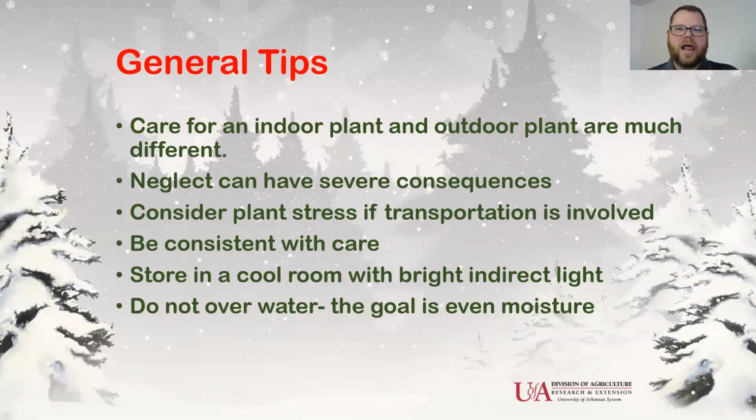Outdoor plants really rely upon the environment, just the natural way things go with sunlight and temperature and water, and usually do really well with that. We may have to supplement that every once in a while, but for the most part, they do really well. Whereas indoor plants really are subject to how good of a waterer we are and temperature and all those things. So neglect can have some serious consequences for indoor plants. Consider that they are at your mercy as far as watering and what you keep the temperature on, how much sunlight they get. We'll talk about all those things as we go through this slide set today.